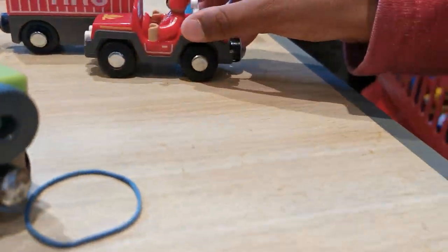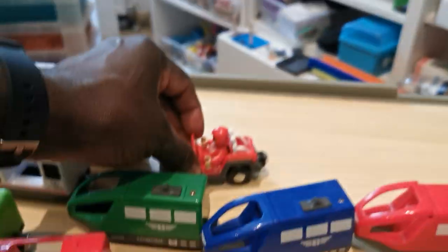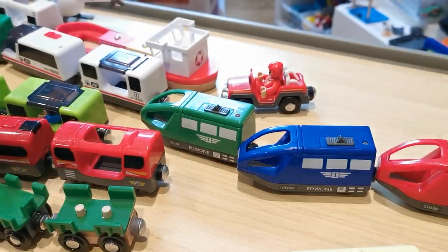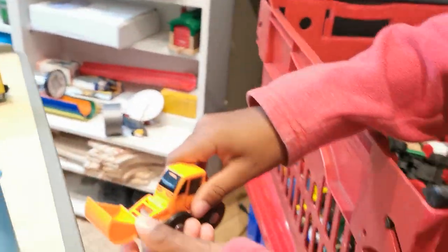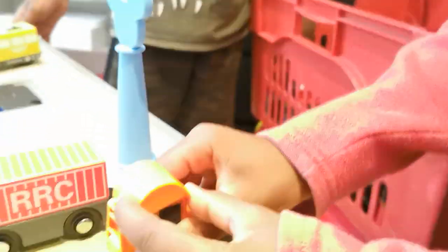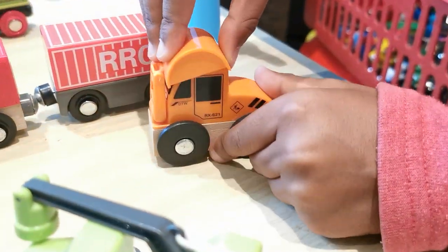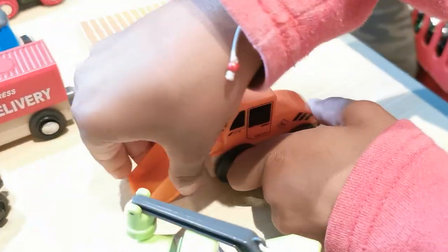Perfect. And another fire car. Another fire emergency service. Another emergency service. Oh, the construction car. So we're gonna keep all the construction cars. Just like if it had a cap. Yeah, it looks like the ice cream scoop. Yeah. You know?